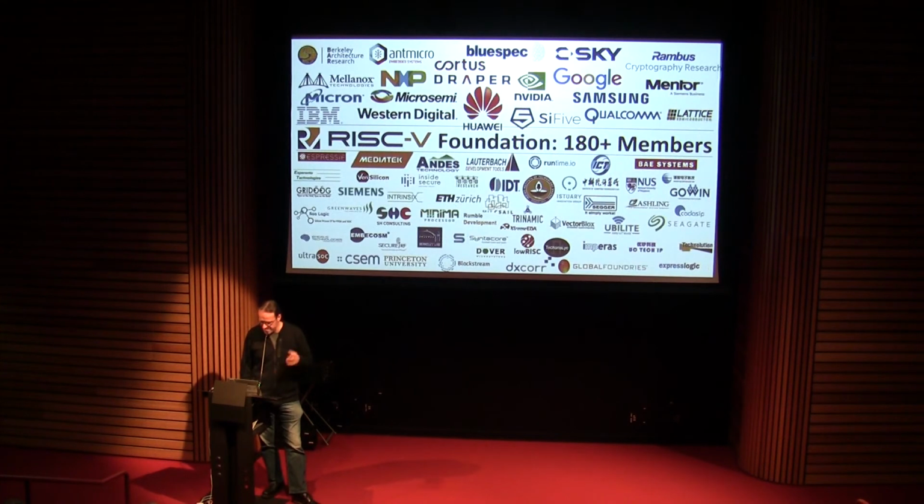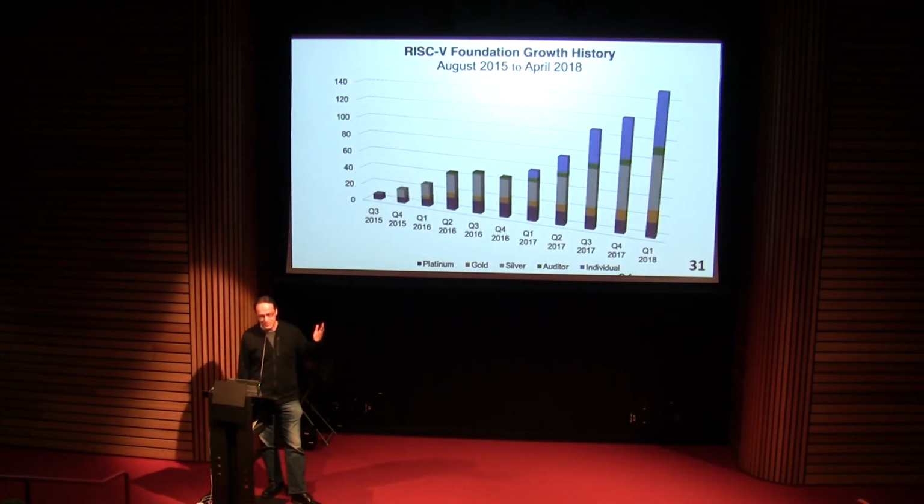In the foundation, we have over 180 members, including most of the biggest semiconductor companies in the world, like Google, Samsung, Huawei, NVIDIA, Qualcomm, Rambus, Microsemi, Mellanox. All these people are doing serious stuff with RISC-V. The Indian government has picked it as the national ISA of India. I'm working with the Chinese government, and we'll see where that goes. But the growth history has been phenomenal. This idea has really taken hold that you can have a free ISA they can build their own things around.